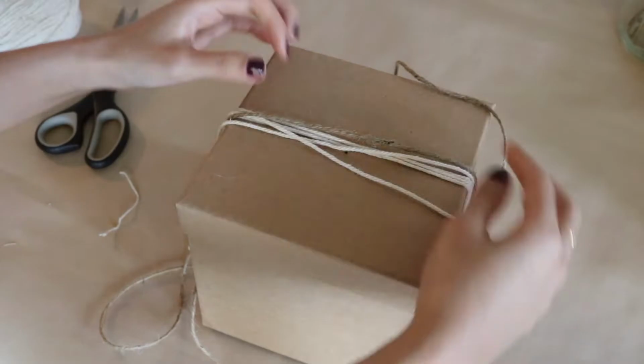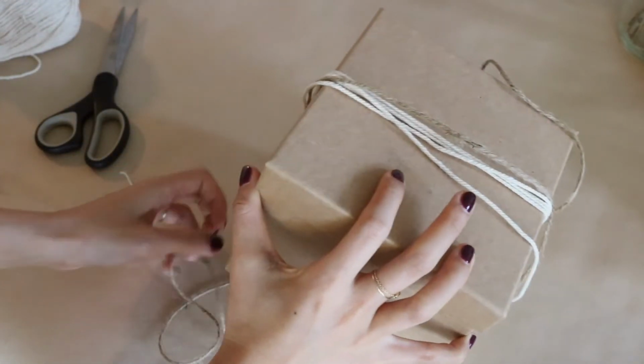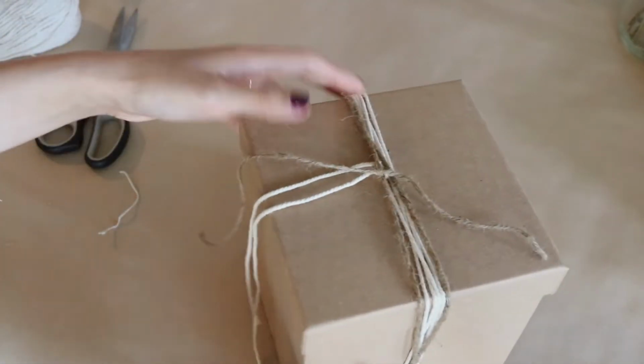So I've had this box for a while now. I think I either got it from Michael's or Daiso a while back, and I thought the cardboard-like material made it perfect for a little boho themed box. So to wrap it and decorate it, I ended up wrapping the box several times with two different cords. One a cotton string and then the other a jute twine to really add two different neutral colors and some texture.